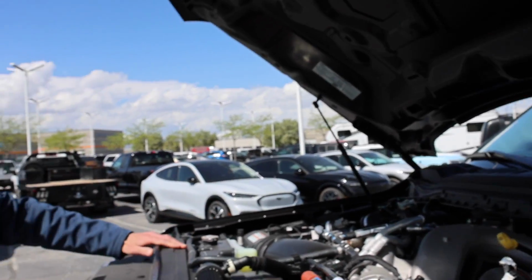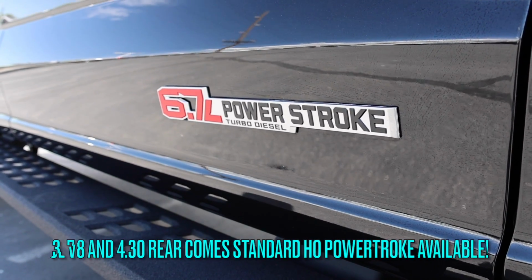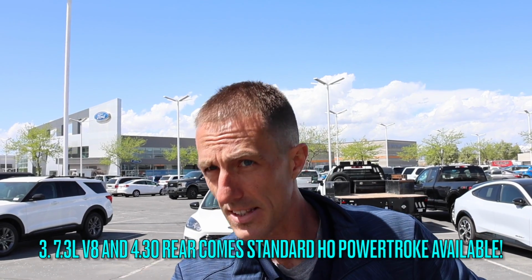So what's under the hood of this one? So on this one with the Tremor package, this gentleman actually ordered a high output engine. But the cool thing you can do with the Tremor package is they actually do offer the Tremor package in the 7.3 engine, gas, not diesel, V8. It still has a 10-speed automatic transmission, which is awesome. But it comes with the standard 430 horsepower, 485 torque.